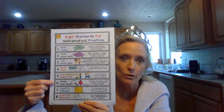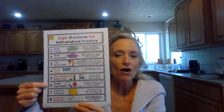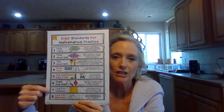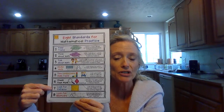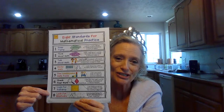Oh, number 6, this is so important. Mathematicians check your work. We make mistakes all the time. That's why we have to go back and check our work. Number 7, mathematicians look for patterns. We've been looking for patterns with our combinations to 5. And when we're counting, there's patterns in the way that numbers go. And last but not least, number 8, mathematicians look for shortcuts. And first graders already know that a mathematician is a person who studies numbers and shapes.